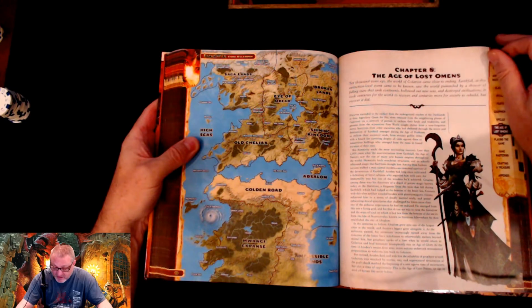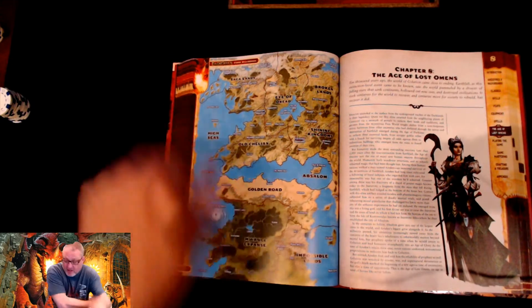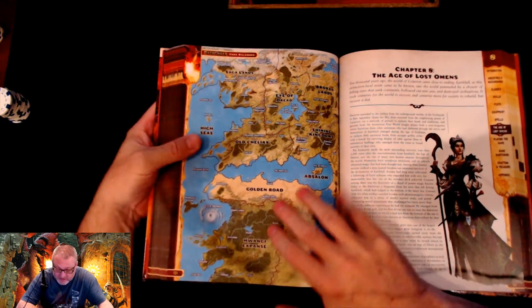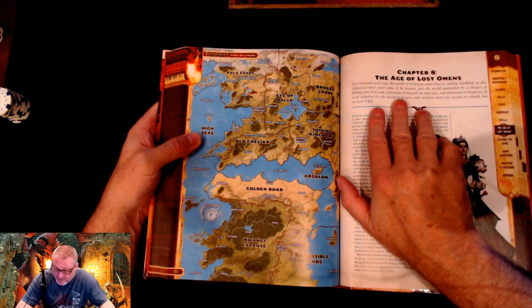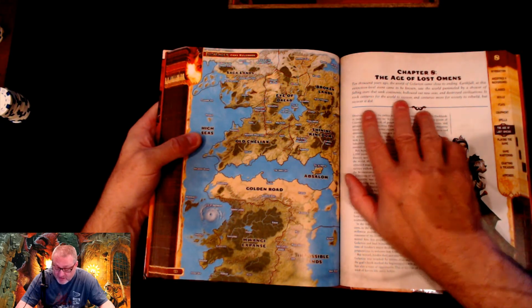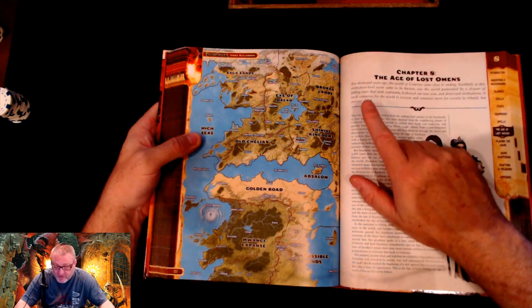adventuring in the Age of Lost Omens. 10,000 years ago, the world of Golarion came close to ending. Earthfall, as this extinction level event came to be known, saw the world plummet into a shower of falling stars that sank continents, hollowed out new seas, and destroyed civilizations. It took centuries for the world to recover and centuries more for society to rebuild, but recover it did.